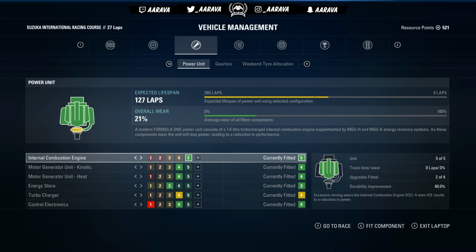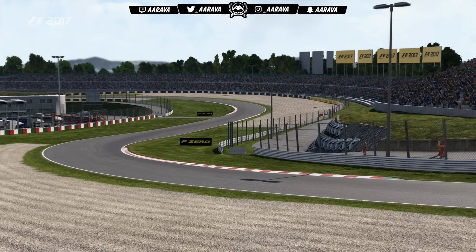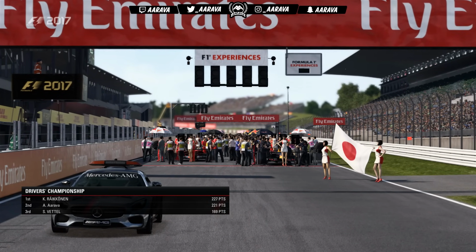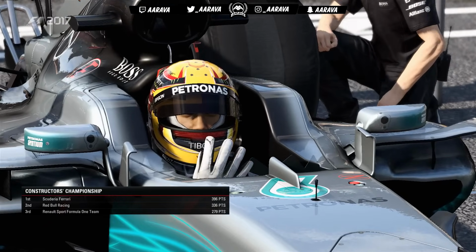You can see there for the engine management, I changed over to the 5th component of the internal combustion engine in the end, so we are pretty much at the end of our tally for that engine, and with 4 episodes to go still, either there's going to have to be a reliability upgrade on that part to try and eke it out, or we're going to have to take a 6th internal combustion engine, which is going to be extreme, and we haven't done that since Season 1, I don't think. But considering where we are at the moment, the car has got pace, so I think taking 1 component penalty won't be too harsh on us.